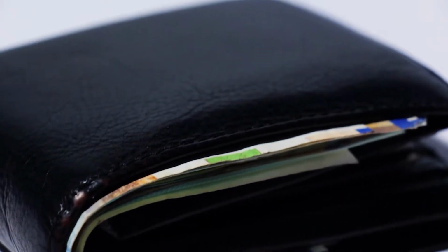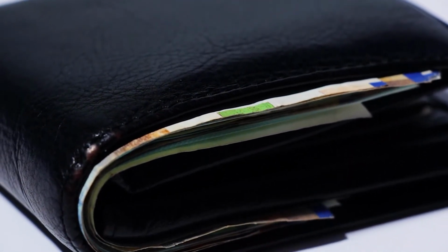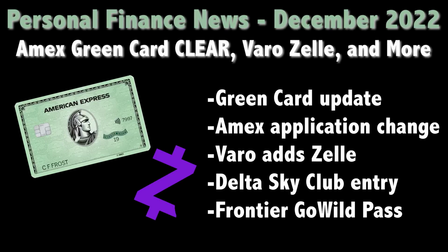And travel news. As you've surely come to expect, over the past few weeks, there's been plenty of news that could affect your wallet. So I've compiled some of the top stories from the past month to share, including an improvement to a credit card benefit, a new feature for Varo Bank, lounge changes at Delta, and more.